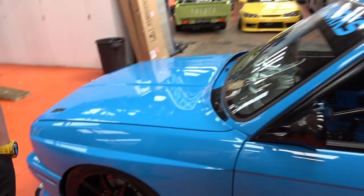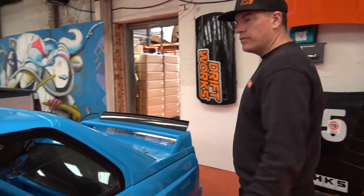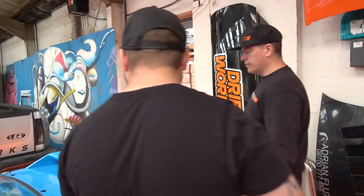I was going to say, the panel gaps, considering everything that you've got on this car, are really, really good. That was one thing that I personally haven't seen.